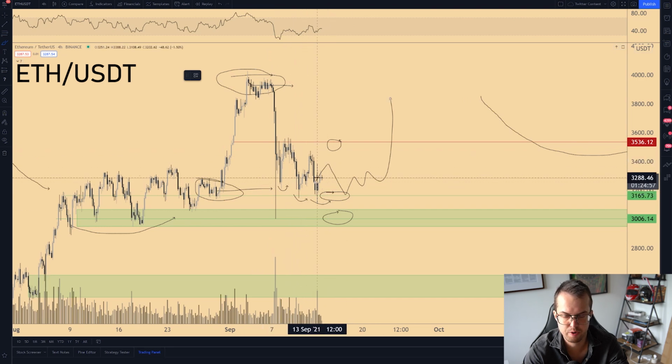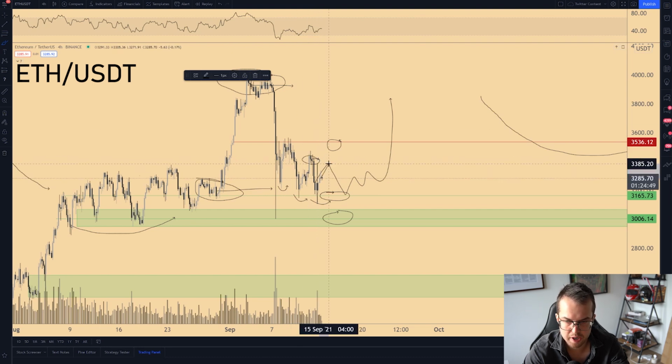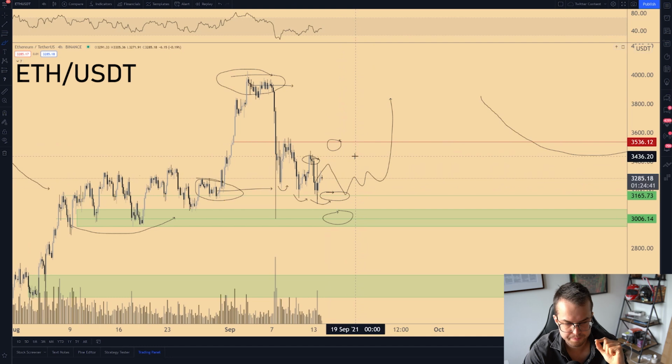So in order to reverse that structure, we have to crack the last lower high, which is the area around 3400. I don't think we will do that in one go, but I do assume that we're following the path like Bitcoin is going to do that, in which we are making that higher low before we're going to make the reversal. Critical level for Ethereum to watch is the level around 3160.